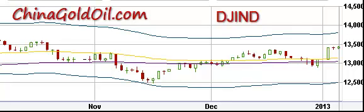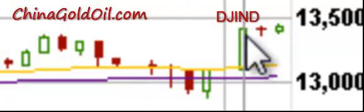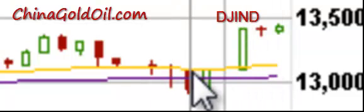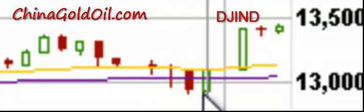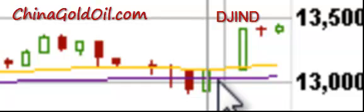So what we're looking at here is the Dow Jones Industrial Average, ticker symbol DJIND. You can see this big hop up here off of the 50-day moving average. It tried to go below it a few days before, before the New Year's, and it just didn't want to be down there.